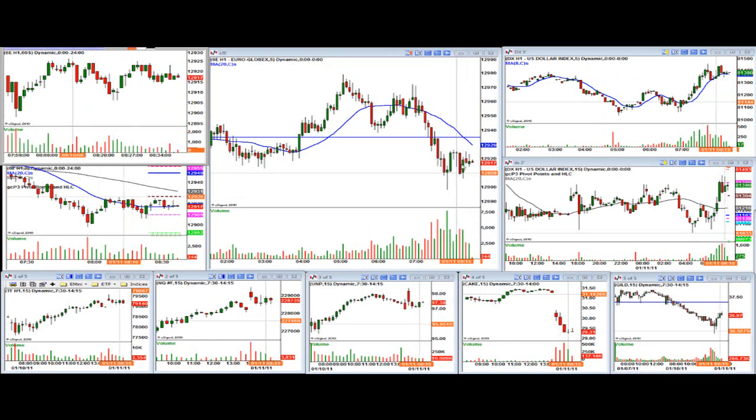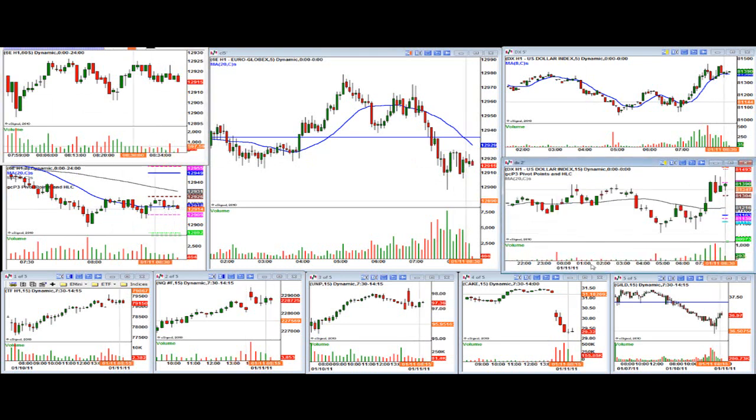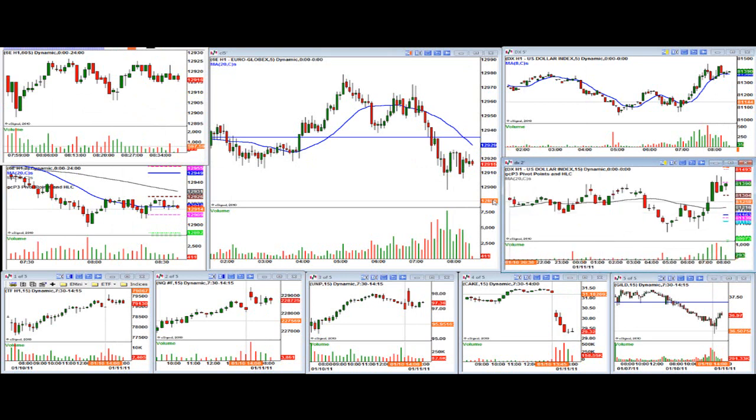But boy, I'm not liking the looks of this long right now. This 15-minute dollar looks like it's still trying to hold up. And I really don't like it short because of this volume bar. This became a little climactic, so I hate to be shorting against a bar like this. We've got another tick divergence going on here.